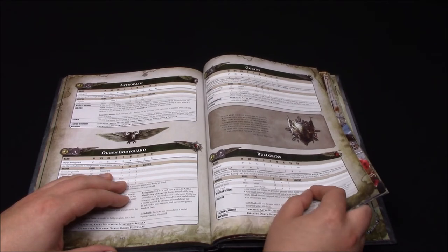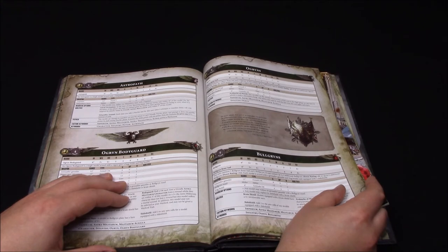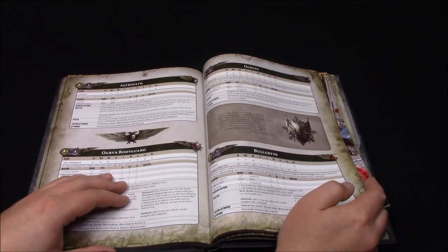Psychic power, he's a psyker. So this model can attempt to manifest one psychic power in each friendly psychic phase and attempt to deny one psychic power in each of the enemy psychic phase. It knows the Smite and one power from the Psanica discipline.